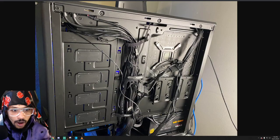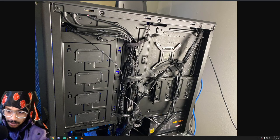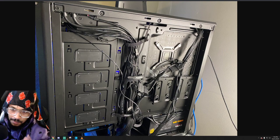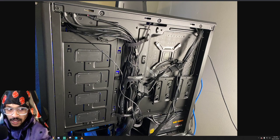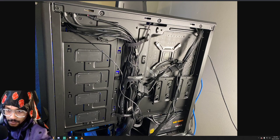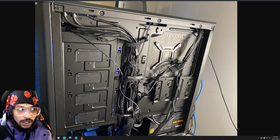Also, this is the wire management out of the box. On the front there's three fans. The bottom one didn't work. It was lit up, and they sent me a picture when it was being built, so I knew it worked. This cord here was just detached, so I opened it up and connected it, and everything worked. But I did want to show you the cable management.